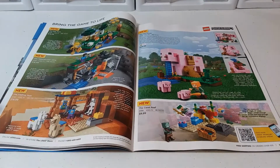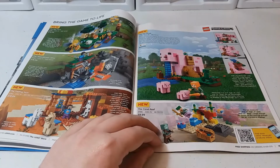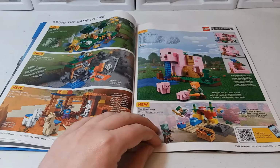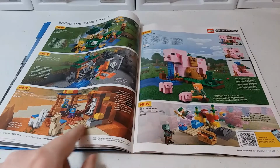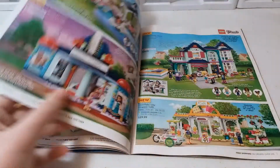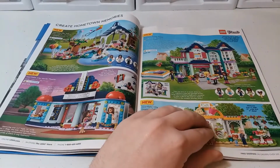Minecraft. I really don't have much to say on Minecraft. I'm not a Minecraft fan. I've only played the game once at a friend's house. Never really got into it. But yeah, I do think some of the sets look neat. I like some of the animals that they make with that. It's pretty cool. A bunch of Friends stuff. Movie fair is kind of neat.